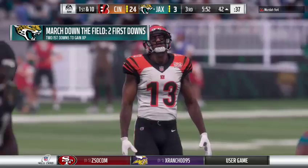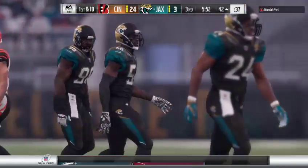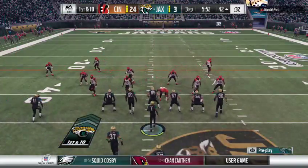Here comes the Jags offense now. Time for their first possession of half number 2. And they had 3 points last time, but they didn't want 3 points because they were well within range of scoring a touchdown. We'll see if they can do better now.